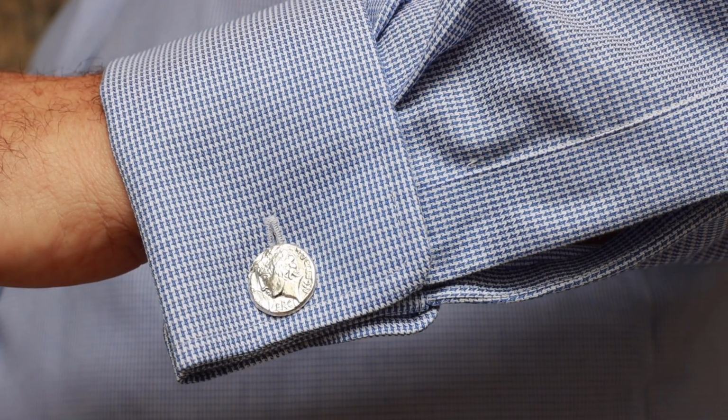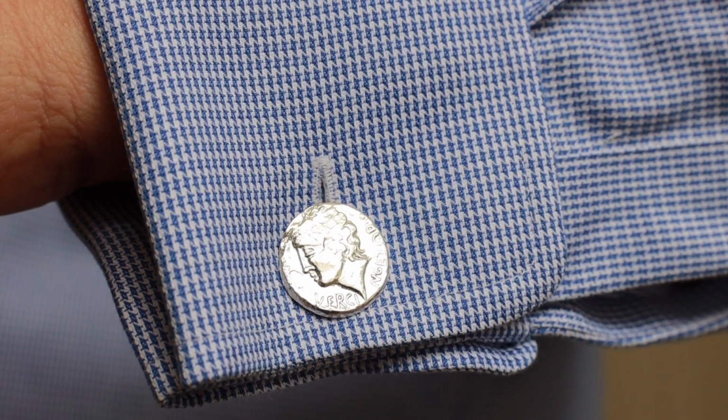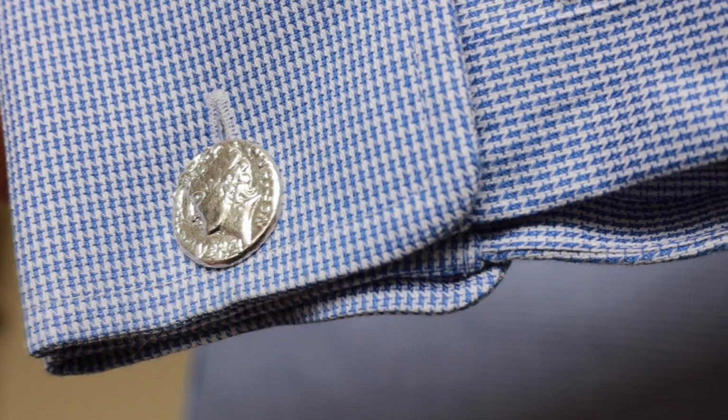We then have a range of animal cufflinks. In fact, every animal under the sun, we've got down to different breeds of dogs, different types of fish, different types of birds, and also the more unusual, the more eclectic, such as our range of vintage historic coins. We've taken moulds of old coins. This one features the Emperor of Gaul, Vercingetorix X, and you can see it has that old, battered, beautiful look of an ancient coin.